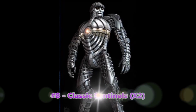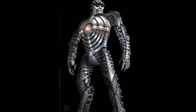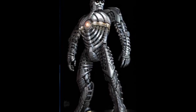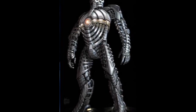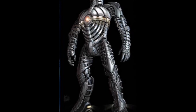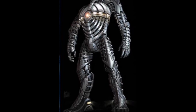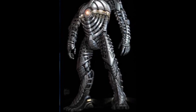Coming in at number 8, we have the classic Sentinels from X2. Now Fox have been wanting to use the Sentinels for a very long time, ever since X2. And to me, this early concept of the Sentinels makes the ones from Days of Future Past look like complete shit by comparison. Because unlike those Sentinels, this one does resemble a Sentinel. And although they don't have the exact colour of a traditional Sentinel, they still resemble what they look like from the comics, from their head to their size to even their arms and legs. And why we didn't get this version of the Sentinels is beyond me.